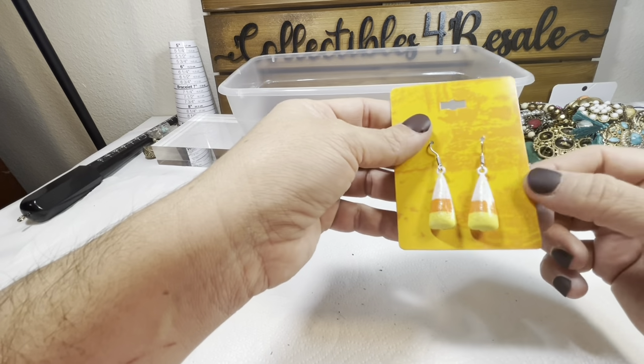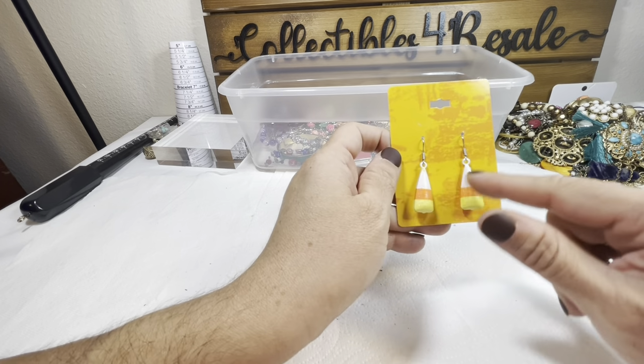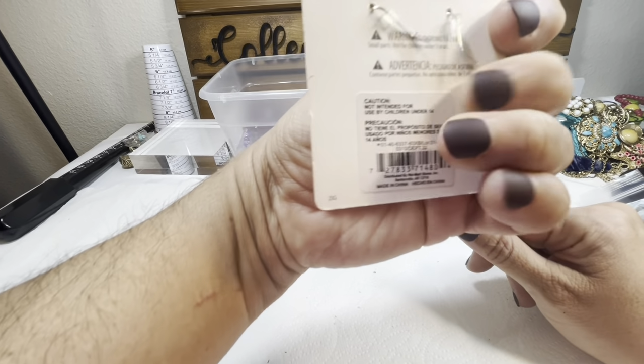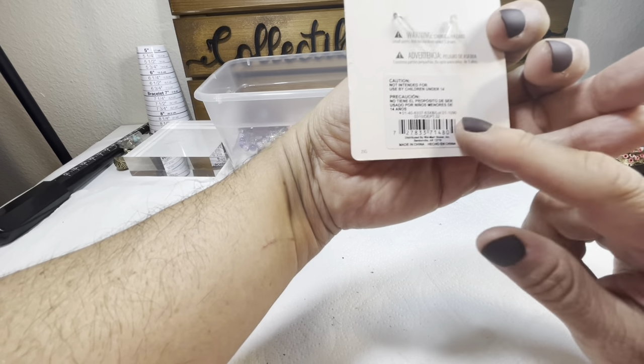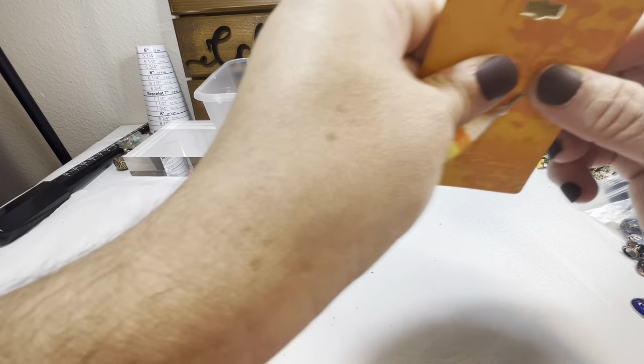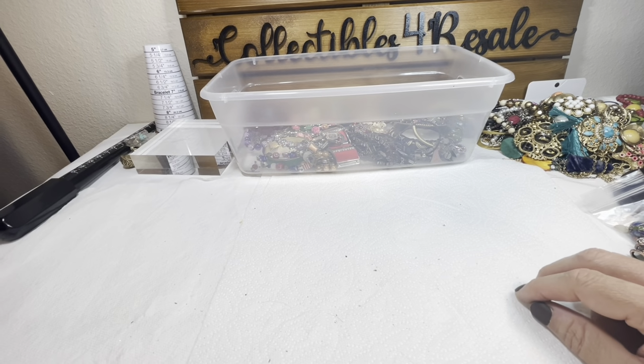Oh, I forgot about these little babies. These little dollar Halloween candy corn. So those are cute. I don't know. Yeah, no brand or anything. I mean, they have the tag. It's probably made in China. So if you don't like stuff that makes noise, these definitely make a little bit of noise. So they're cute.